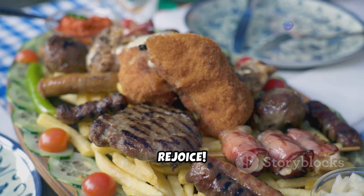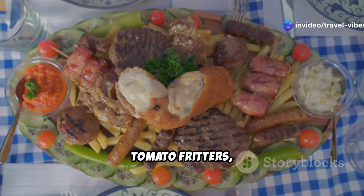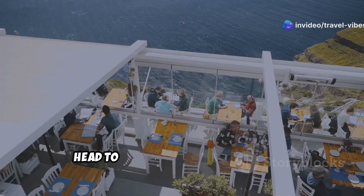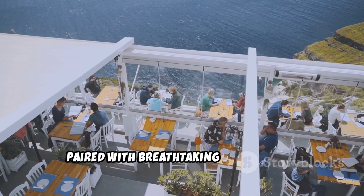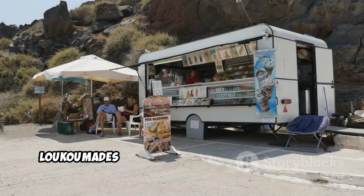Greek food lovers, rejoice! Santorini is a culinary paradise offering dishes like fava, tomato fritters, and fresh seafood. Head to a seaside taverna for a meal paired with breathtaking ocean views. Don't leave without trying baklava or loukoumades. Your sweet tooth will thank you.